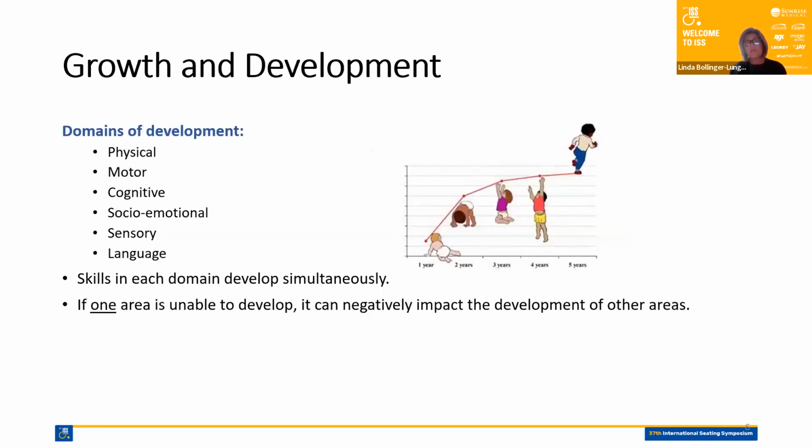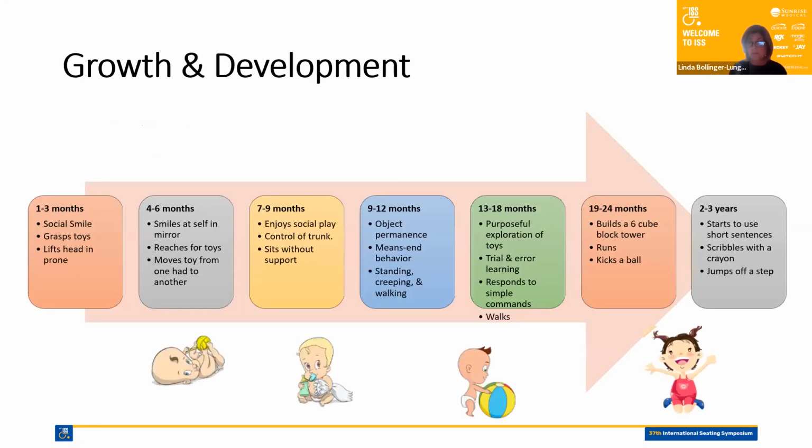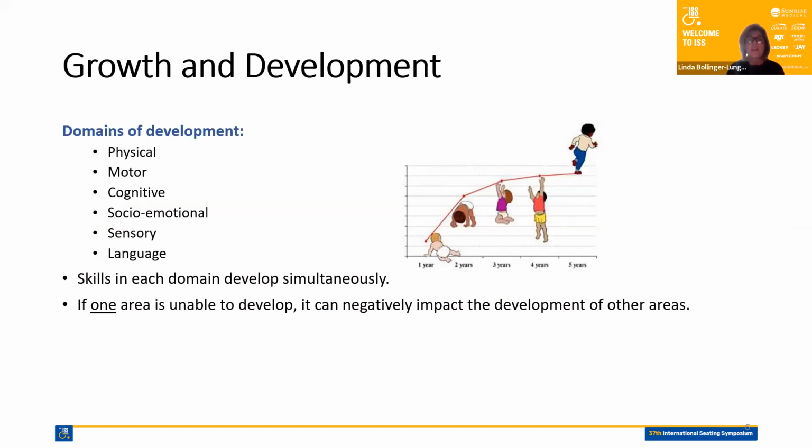With growth and development, there are a few areas of development that you want to be thinking about, and that's the physical, the motor, the cognitive, the socio-emotional, the sensory, and language. And these domains each develop simultaneously. And what we find is that if one area is unable to develop, it can negatively impact the development of other areas. And so what I have also found in my own practice is that when one area meets a milestone, then sometimes the others start to follow.